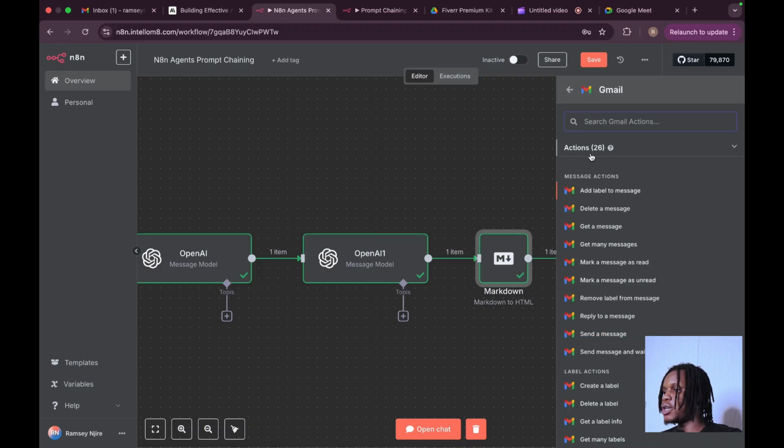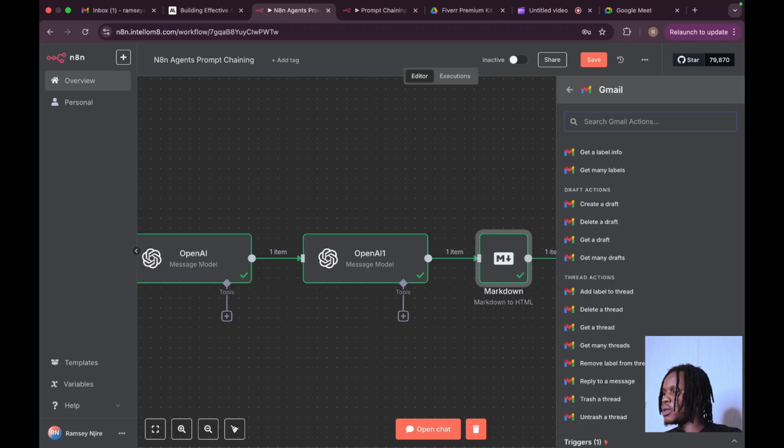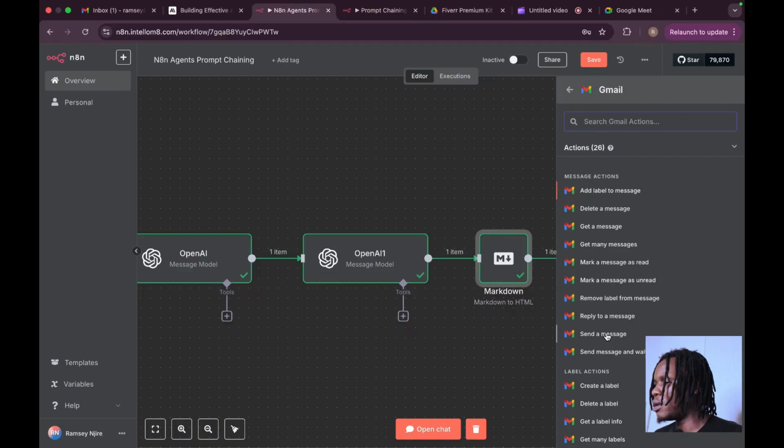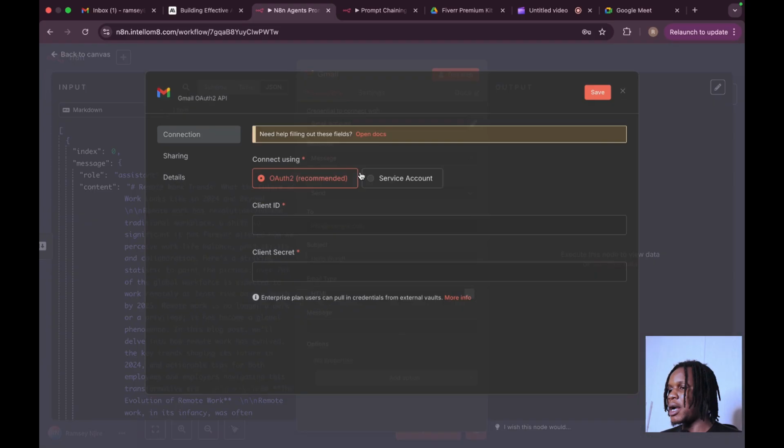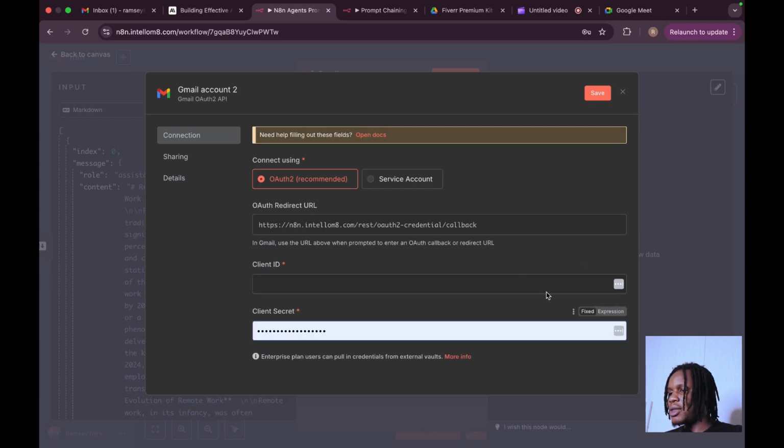So you have a Gmail node, and you can do so many things with it. It's really, really well done, well fleshed out. But we're just going to go for send a message. And here again, you can connect to your Gmail account. I'm actually just going to try it because I think I changed my email password, so it might not connect right now.